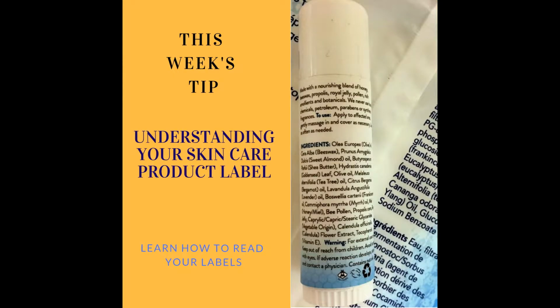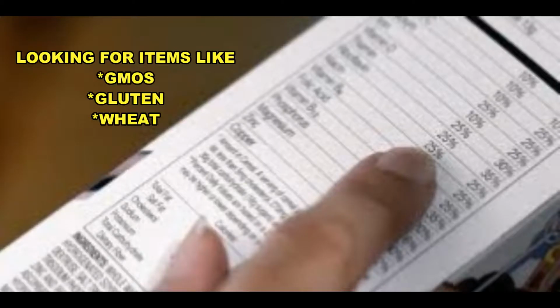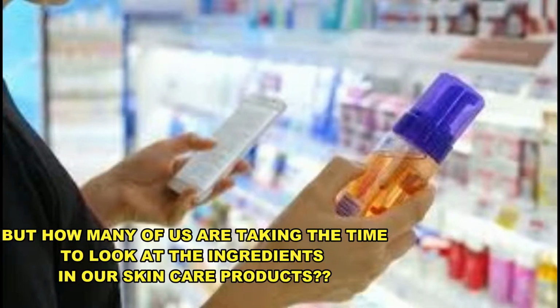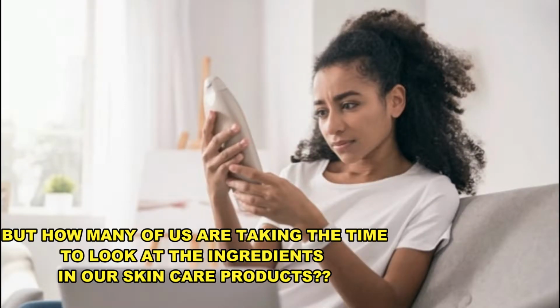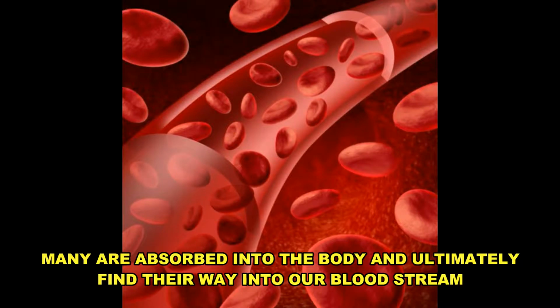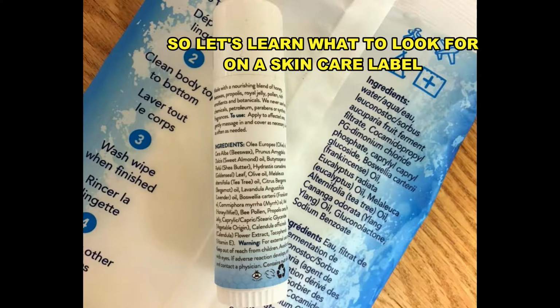This week's tip: how to read a beauty product label. Many of us are getting used to reading our food labels, looking for GMOs, gluten, wheat, or any other evil ingredient that might make us sick. But how many of us are looking at the ingredients on our skincare products? These products don't just sit on our skin, they're absorbed into the skin and ultimately our bloodstream, and can affect our organs as much as or even more than food or GMOs might. So today we're going to look at our skincare product labels and what to watch for.